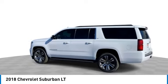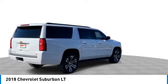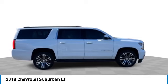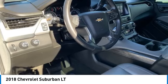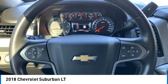Here are some of this vehicle's great options: rain-sensing wipers, four-wheel drive, tow hitch, heated mirrors, aluminum wheels, power lift gate, privacy glass, remote trunk release, tires front all season, tires rear all season.